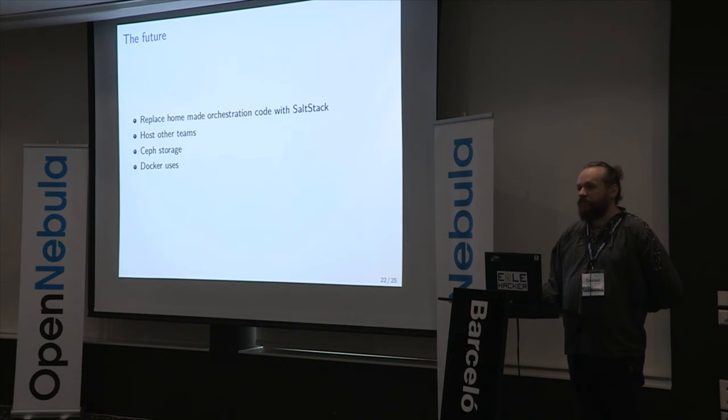And as we do development, we want to use Docker. We saw the presentation yesterday, to use Docker inside OpenNebula to ease the Docker installation for developers.